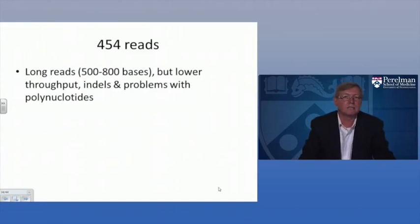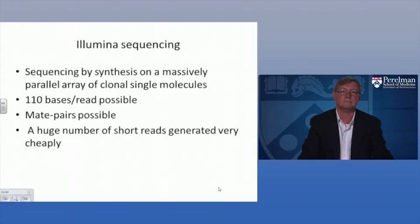So to summarize, 454 reads are longer, but they're lower throughput, and because of the polynucleotides, you have a higher frequency of error in certain kinds of stretches of DNA that have these kinds of repetitive structures. Illumina sequencing has become the predominant next-gen method, both because of the convenience and also because of improvements in technology that have enabled extremely high throughput, have enabled mate pair sequencing possibilities, and have extended the read length from the original 30 to 35 bases to now about 110 bases per read.